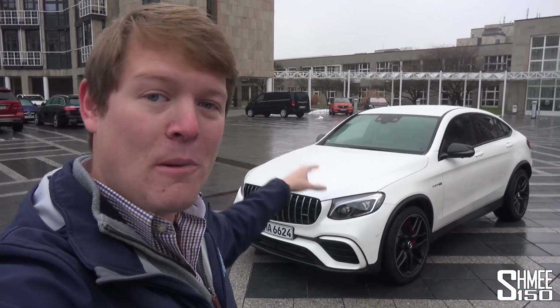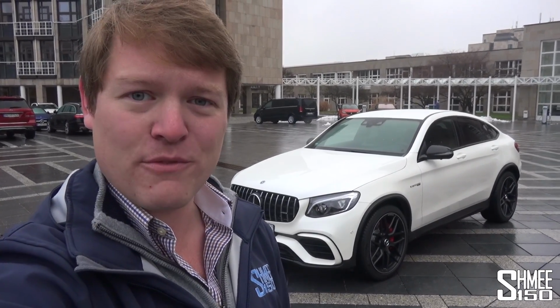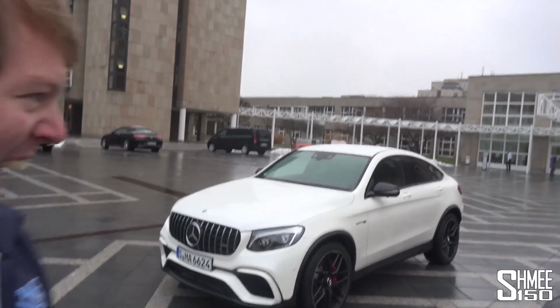So this is the very top model of the 4 different AMG models wearing the 63 badge, and then beneath that is the 43 model that I've actually driven before, the 3-litre biturbo V6. Right, that's a little bit confusing, but that's basically what it all stands for, the GLC 63S 4MATIC Plus Coupe. Now let's take a look at the car.